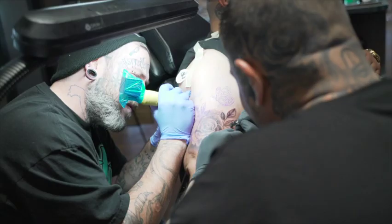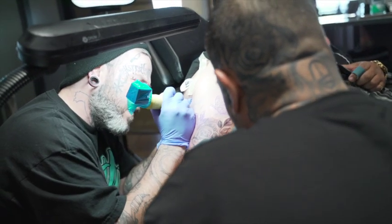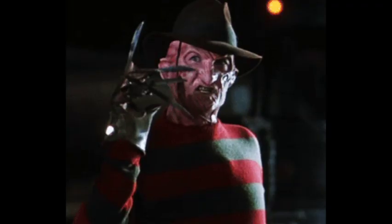Let the scabs dry out and fall off by themselves, and don't speed up the process by picking or scratching at the scabs. Dry scabbing or peeling skin can become very itchy, but scratching at the tattoo may also cause the scabs to fall off.